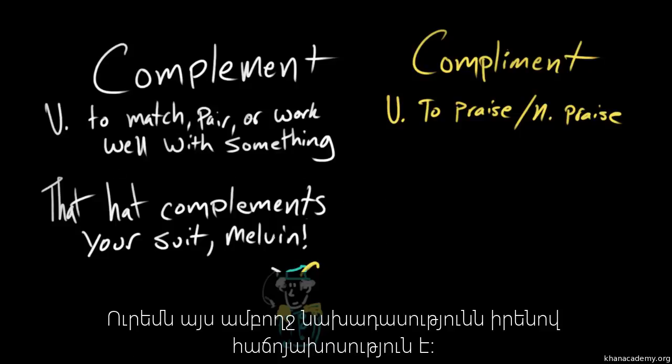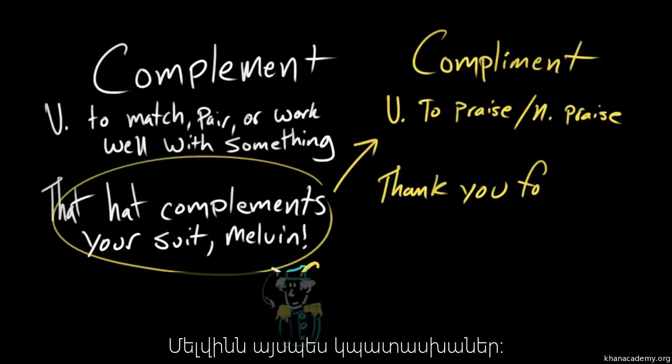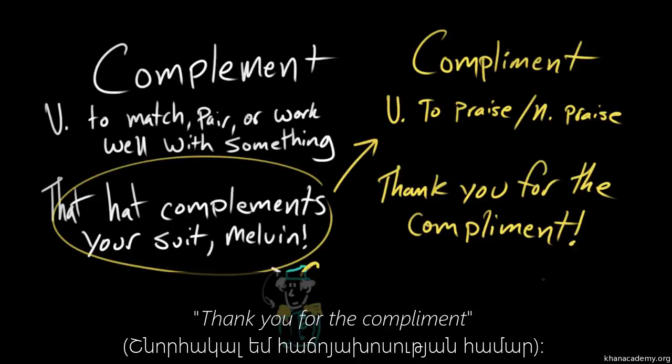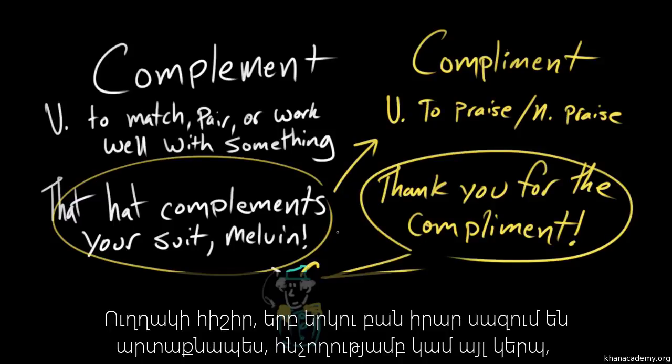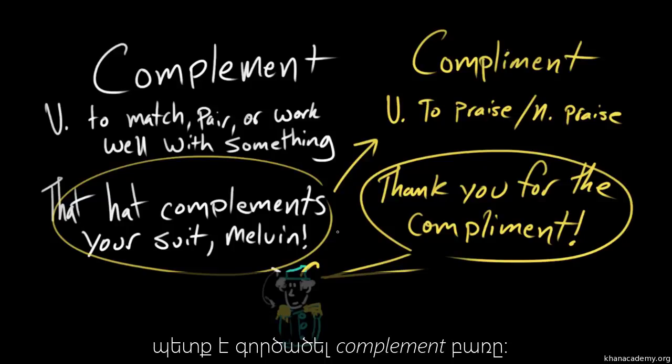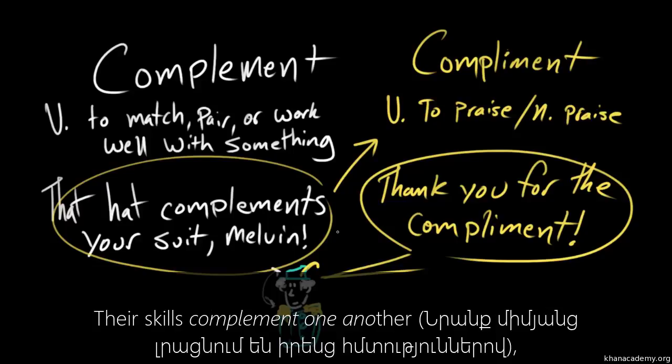So this sentence is a compliment. So Melvin would say in response, thank you for the compliment. So I can see how this is confusing. When two things go together well, like visually or sonically or however, you say they complement one another. When two people work well as a team, you can say their skills complement one another.